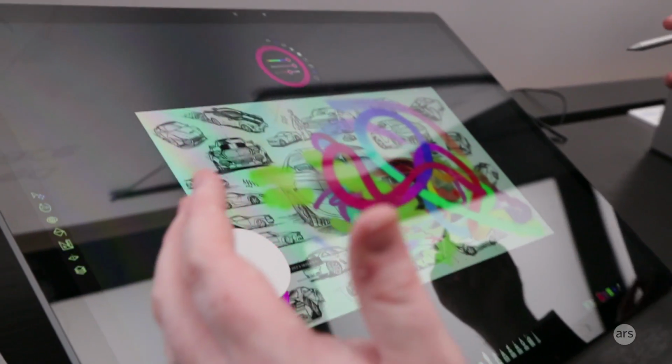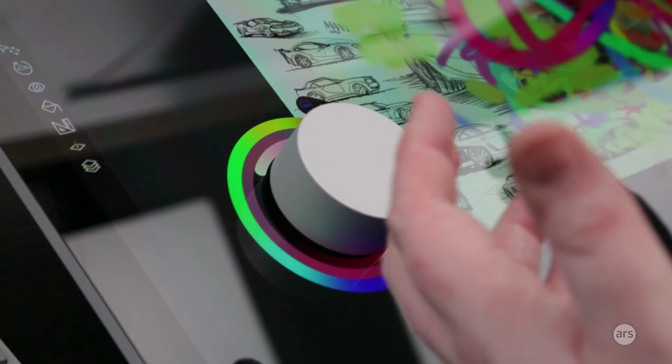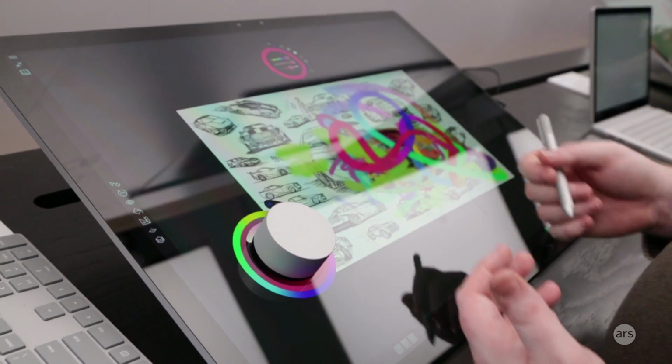That's a neat party trick. This screen is actually really heavy. It's about 13 pounds, and holding it on its own, you feel it. But with the clever hinge they put in, it's pretty effortless moving it back and forth. So of course we have a pen. It wouldn't be a Microsoft computer if it didn't have a pen.